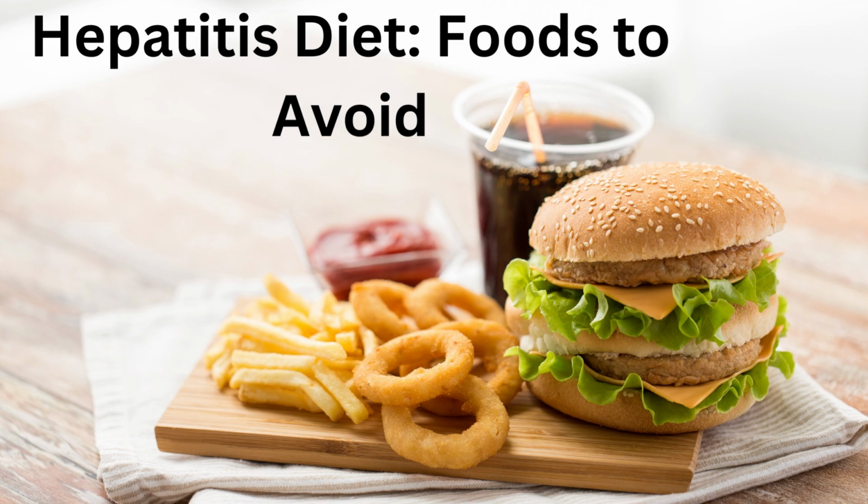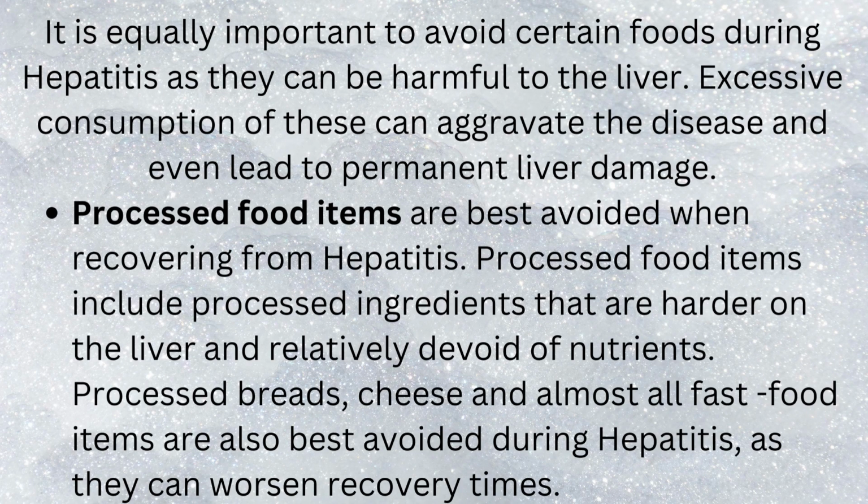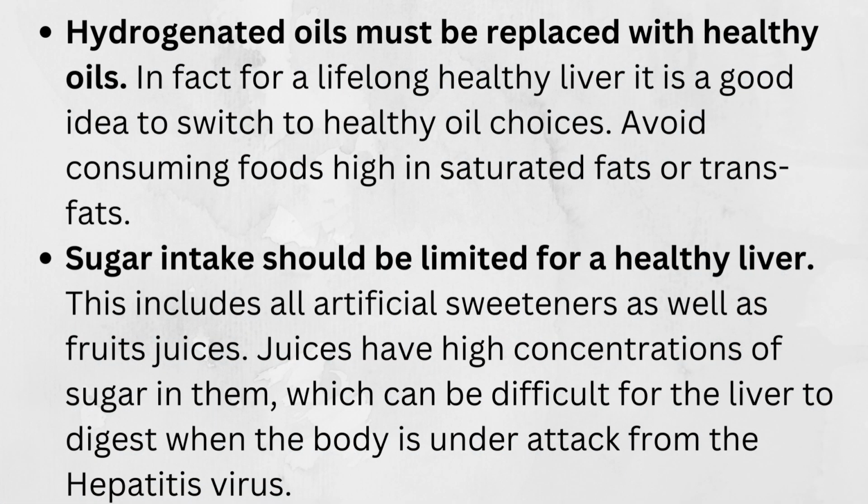Hepatitis Diet: Foods to Avoid. It is equally important to avoid certain foods during hepatitis, as they can be harmful to the liver. Excessive consumption of these can aggravate the disease and even lead to permanent liver damage. Processed food items are best avoided when recovering from hepatitis. Processed food items include processed ingredients that are harder on the liver and relatively devoid of nutrients. Processed breads, cheese, and almost all fast food items are also best avoided during hepatitis, as they can worsen recovery times. Hydrogenated oils must be replaced with healthy oils.